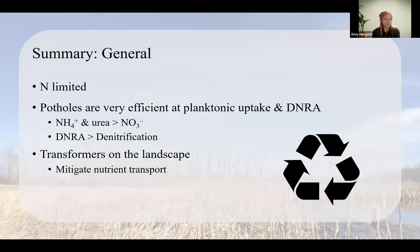And so what does this all really tell us about the fate of nitrogen in prairie potholes? Well, it's likely that the ponds are nitrogen limited, and they have a very high potential to utilize nitrogen within the system. In the open water zone, plankton can take up and stabilize ammonium and urea within minutes, in the light and in the dark conditions. And while nitrate is of lesser preference and of lower uptake rates in the open water zone, there is still a high potential for utilization in the benthic zone.